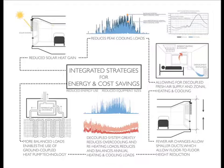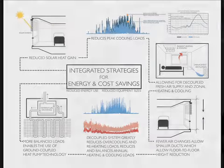So that's just one example of how we're integrating architectural, building mechanical, and plant systems. So they all work together. There are cost adds, cost deducts. It all is part of the same integrated strategy. So now I'm going to walk through the various strategies. I'm going to start with architecture, the foundation of the energy bundles.